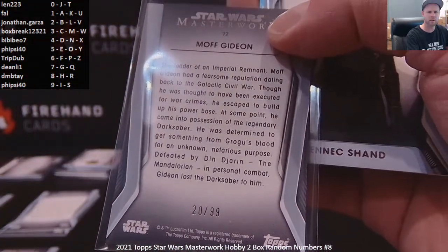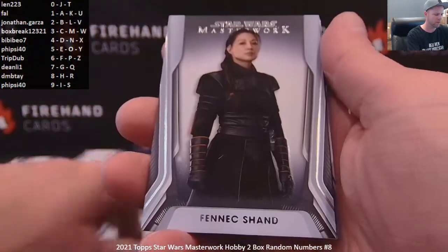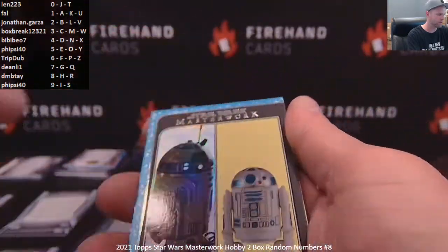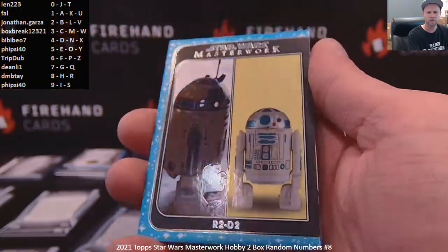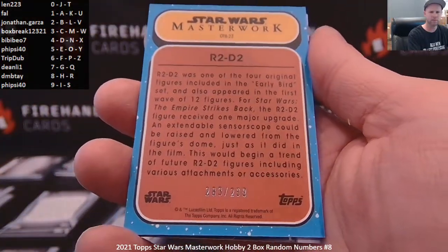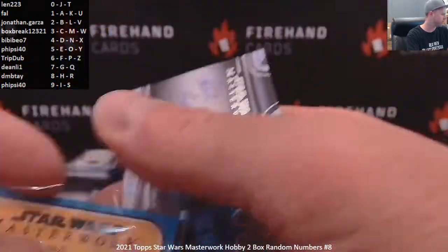Our 0 spot in Len223. Fennec Shand, 35. And an R2-D2 and toy. A holo foil number 299. Third consecutive card for Box Break there on the 3 hole.